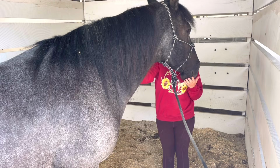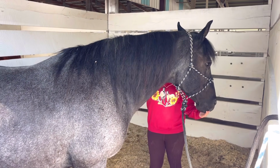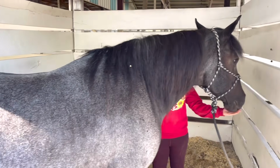Not only is he what we're looking for, but he is so kind and gentle. Nice. And he just seems so sweet. And I love that about him. He's licking my hand. He put his head right on my chest. Like, absolutely adorable.